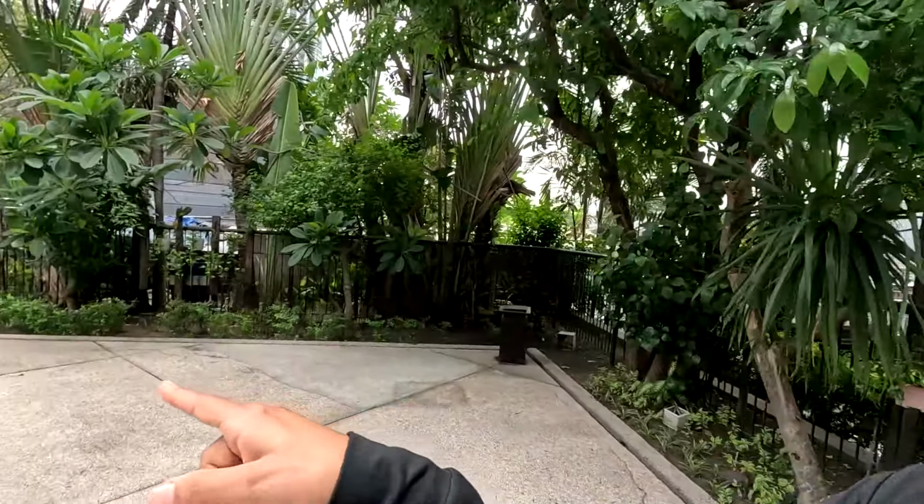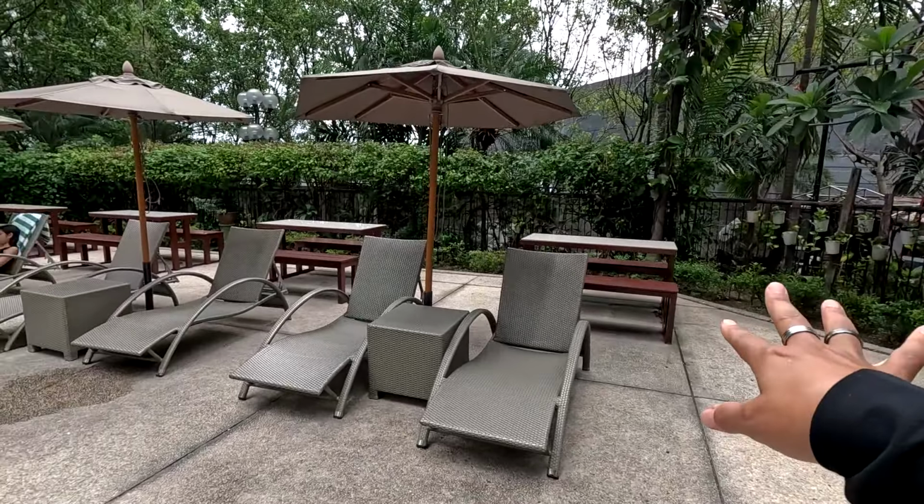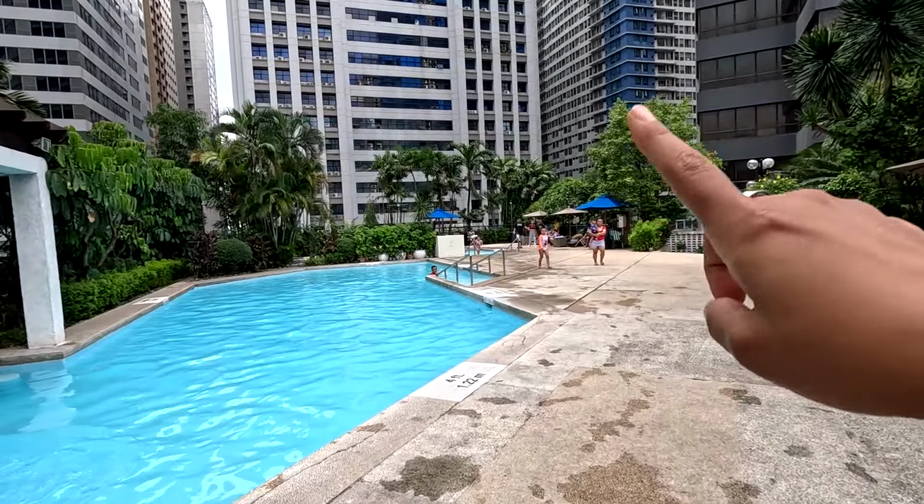Almost there. There's also a smoking area outside. So this is what the pool area looks like. They've got chairs like right here, and the picnic tables, and they got this pool here, and then on the other side they have like the children's pool as well.